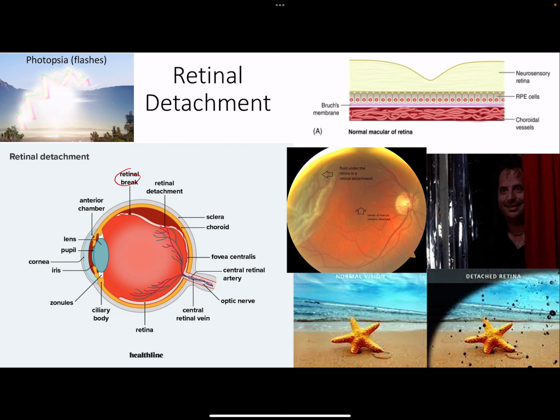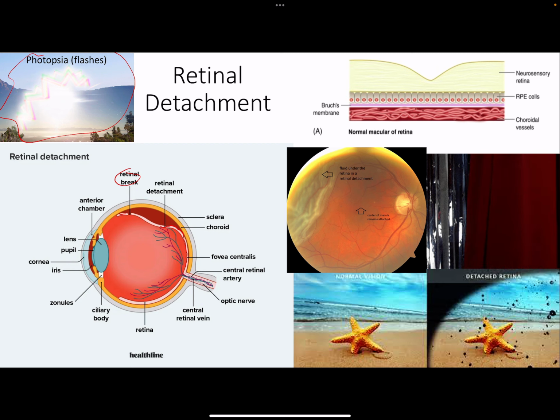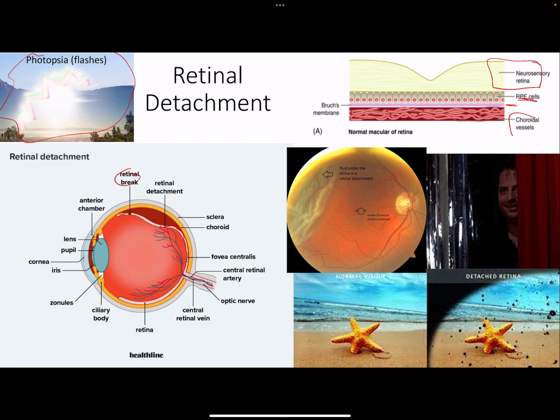But imagine if the retina is being peeled off. Well, you're probably stimulating the retina if there's enough force to peel it off. And so stimulation of the retina causes these little flashes. So I would know that photopsia, seeing little flashes, might be a precursor to retinal detachment. So here's our retinal layer, and here's the RPE, and here's the Bruch's membrane, and here's the choroid. If you separate the retina from the choroid, there's no supply of nutrients. So this is a medical emergency. These cells are going to die very quickly if you have a retinal detachment.